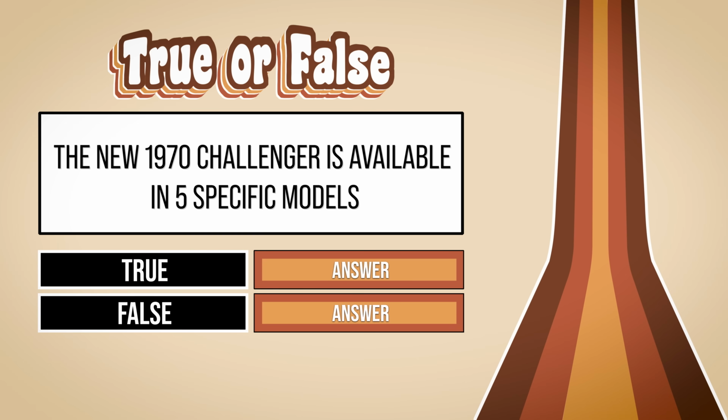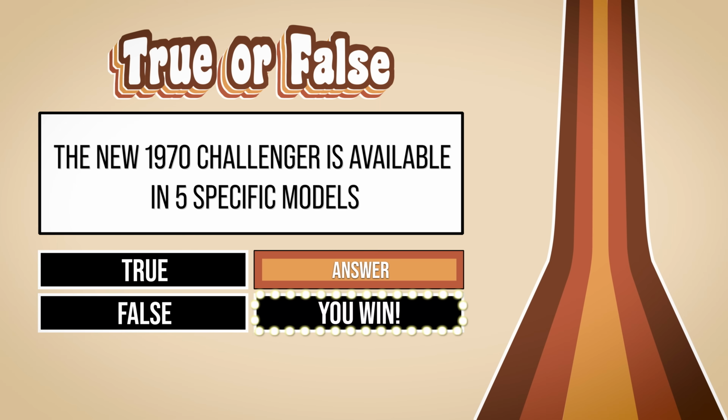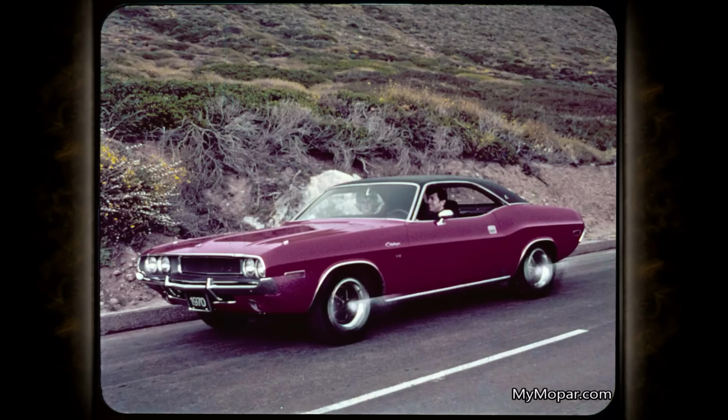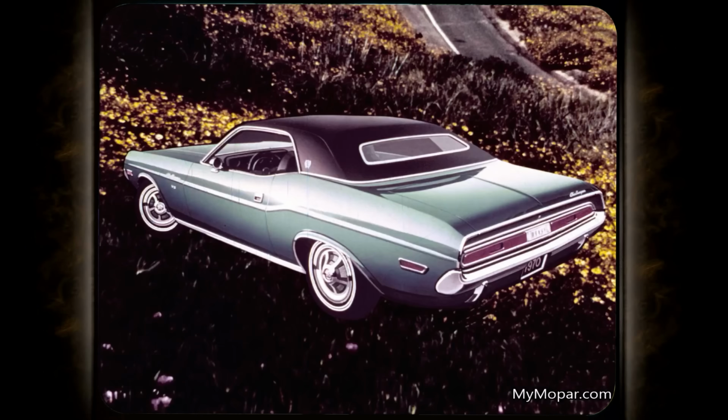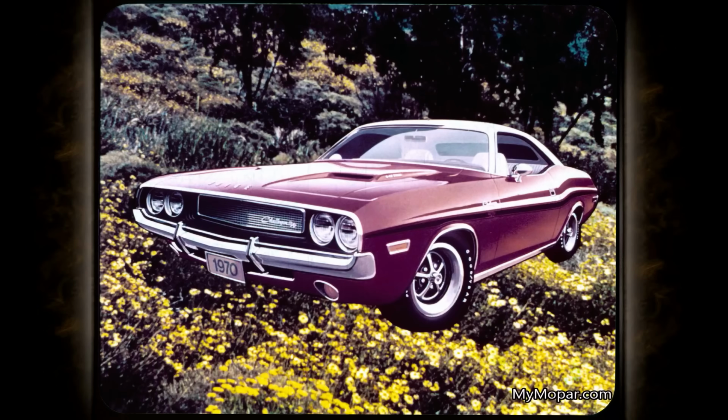Welcome back. Do you know if this statement is true, or did you just take a guess? The new 1970 Challenger is available in 5 specific models. If you guessed true, then I've got bad news for you. The answer is false, and you would know that if you were listening carefully. There were actually 6 specific models for the Challenger in 1970. The Challenger 2-door hardtop, along with 5 other additional models. The long, low, and lively Challenger convertible, the Challenger RT 2-door hardtop, the Challenger RT convertible, the Special Edition Challenger 2-door hardtop, and the Challenger RT Special Edition 2-door hardtop.